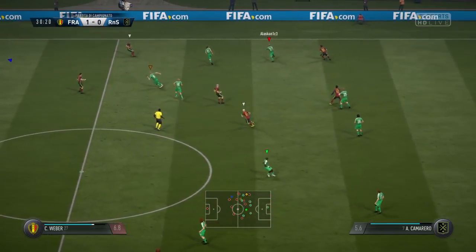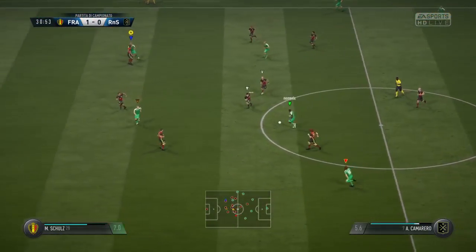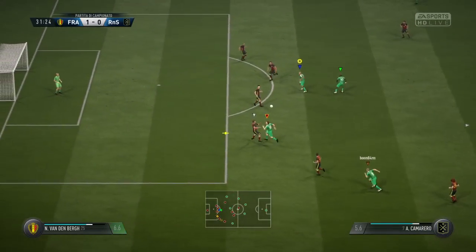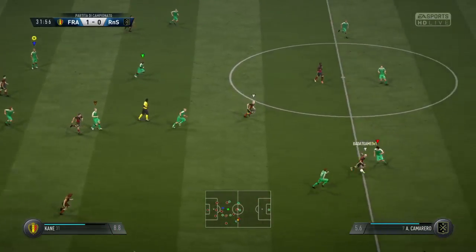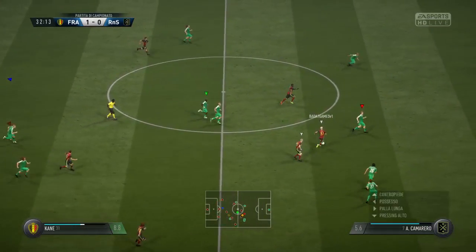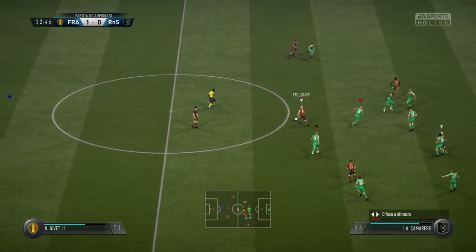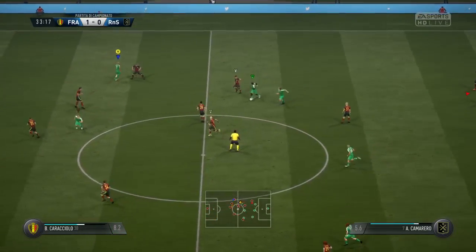Givet. They've got the ball in the middle of the pitch here. Undoya. Short passes, but they're keeping the ball. Did well, stuck out a foot and cut off the pass. Givet. Saw it coming. Cut it out, good work.